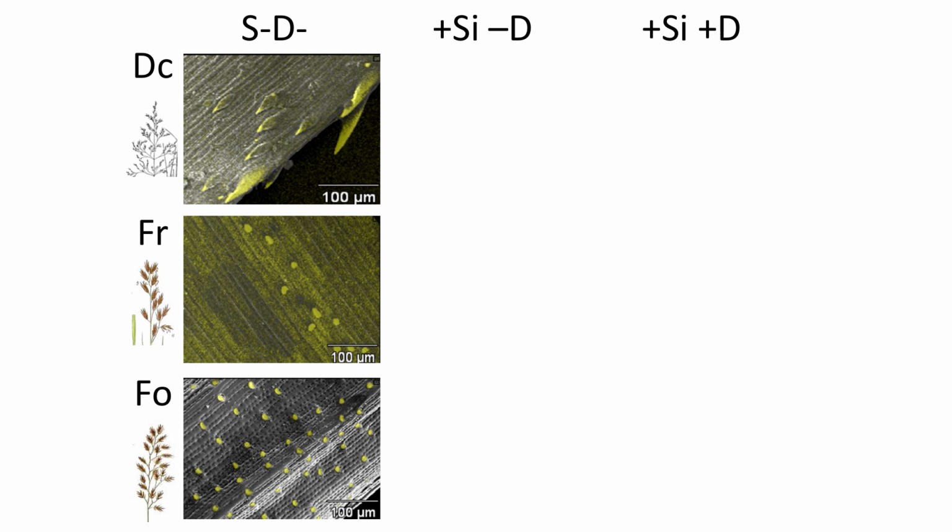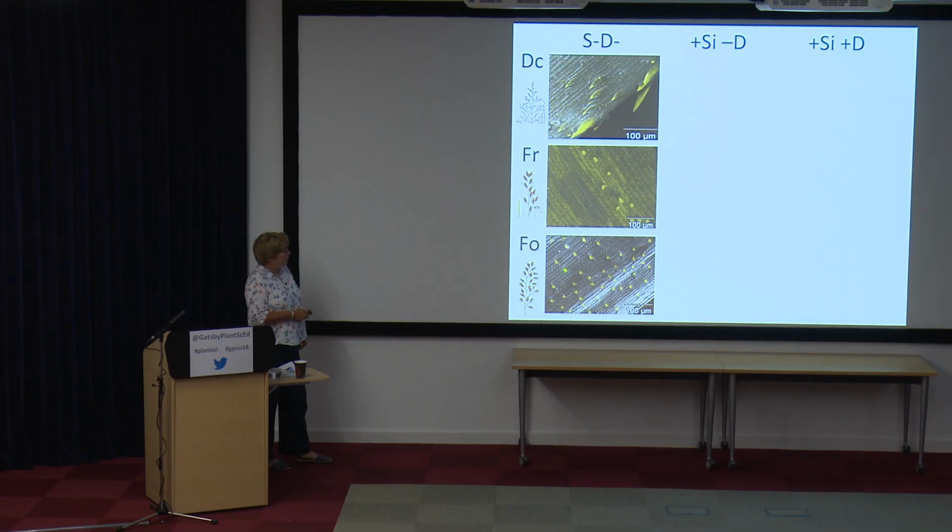So this is Deschampsia. Nobody would want to eat this really, with these enormous silica-rich spines all over the leaf surface, especially at the edge. This is Festuca rubra. So it's depositing its silica all over the surface there. And you can see why it wouldn't be very abrasive. It's only got a few little knobbles, and technical term. And Festuca ravina looks like it's got measles. It directs its silicon very precisely to a particular place on the surface.